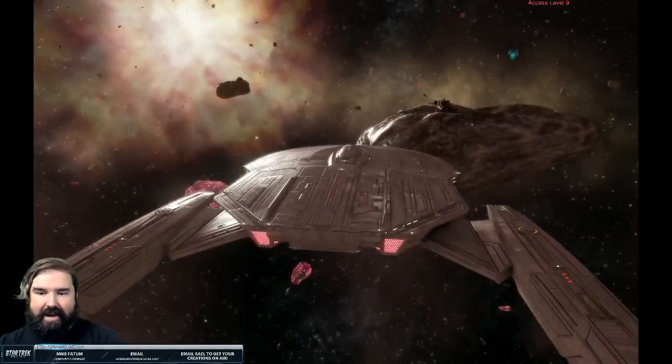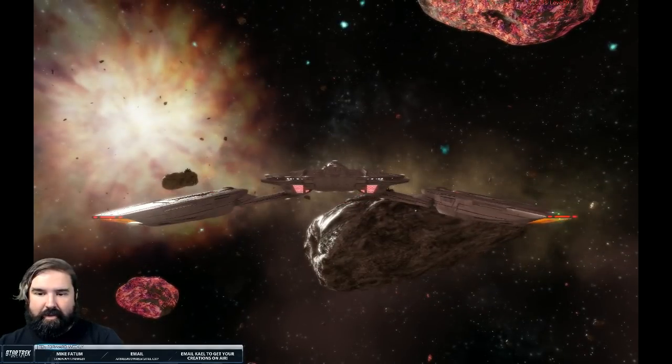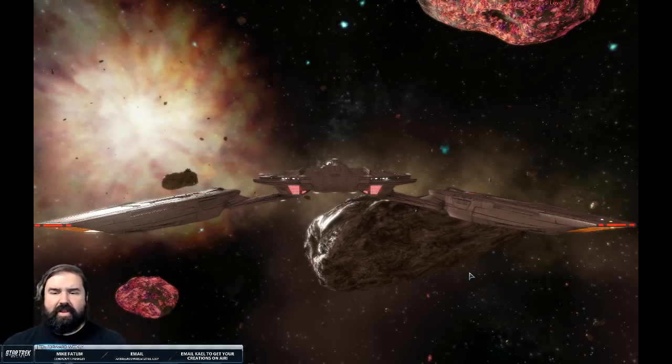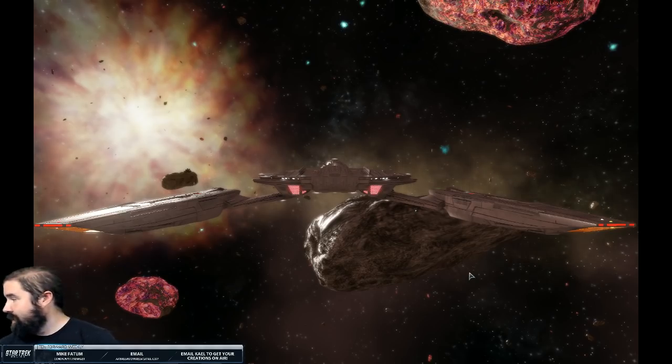Let's go around and see the back. Again, this is based on an actual model from the show. One of the nice things was that CBS actually sent us some of the models. I don't think they sent us this one, I think we made this one ourselves, but for some things like the Crossfield, they actually sent us the CG model they used, and then we were able to update it and bring it into the game.